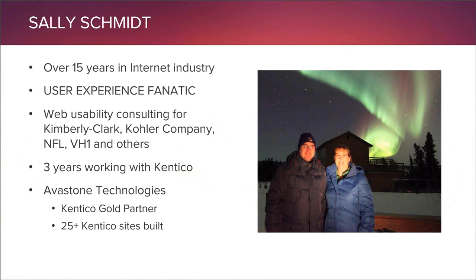I've done web usability consulting for all kinds of companies. For the past 3 years, I've been working with Kentico with Avistone Technologies, and Avistone Technologies is a Kentico Gold partner. We've built over 25 Kentico websites, a lot more in our pipeline right now.